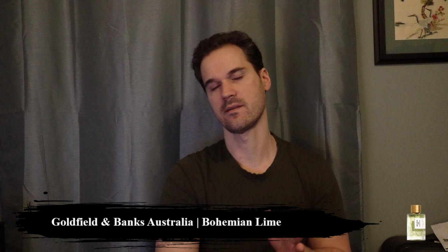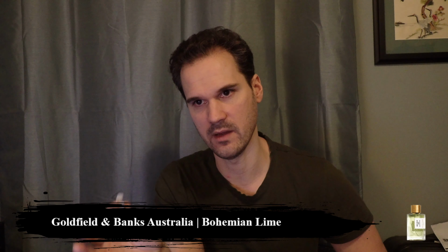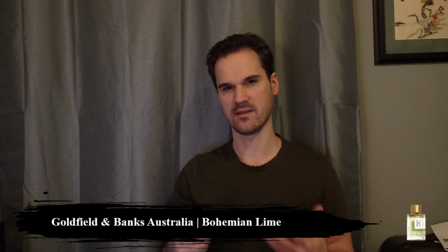By this point in the fragrance, anyways, I definitely don't really understand why people call this lime ventus. Like I said, on that initial sniff, there was something there that gave me that impression that a ventus has in the opening, but this is quite different.